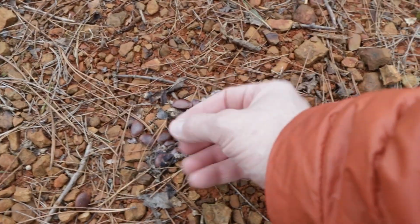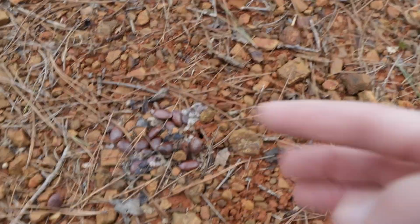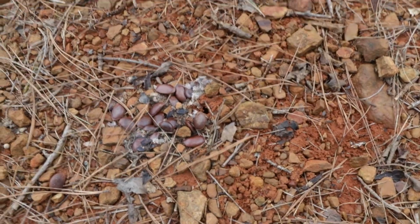So. Oh, there's that poop. Oh yeah, look at this. This is some old coon poop. If y'all can see that, it's been eating persimmons. That's what all these seeds are. So that's some older poop.